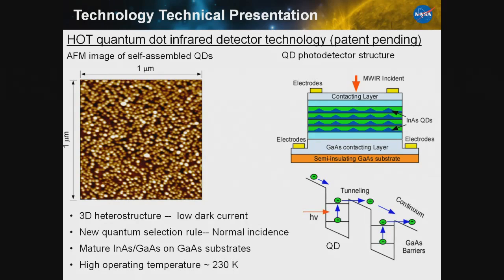By doing that, it provides true three-dimensional quantum confinement. This is a very interesting application of quantum mechanics. It was Richard Feynman who said, if we can really exploit this, we can start to tailor materials to what we want. Indium arsenide shouldn't be absorbing in midwave and longwave, but if we can start to make these quantum dots, we can make it do that for us. And what's nice about this versus some of the other technologies is that it is normal incidence sensitive. Depending on the quantum selection rule, some other materials won't really absorb.